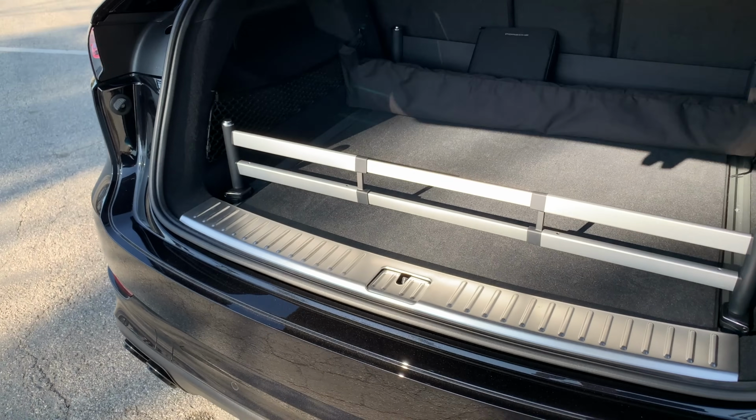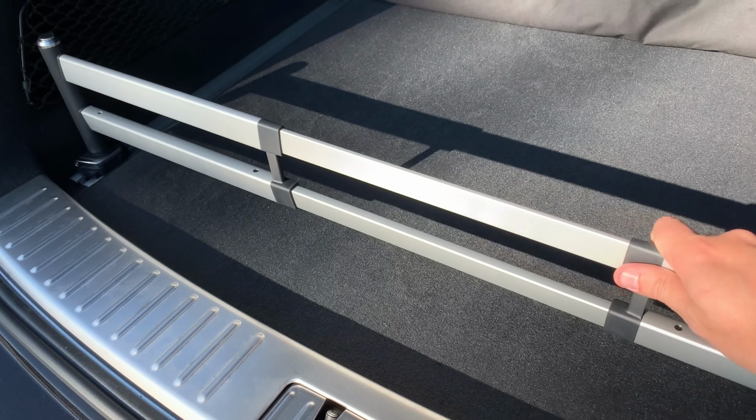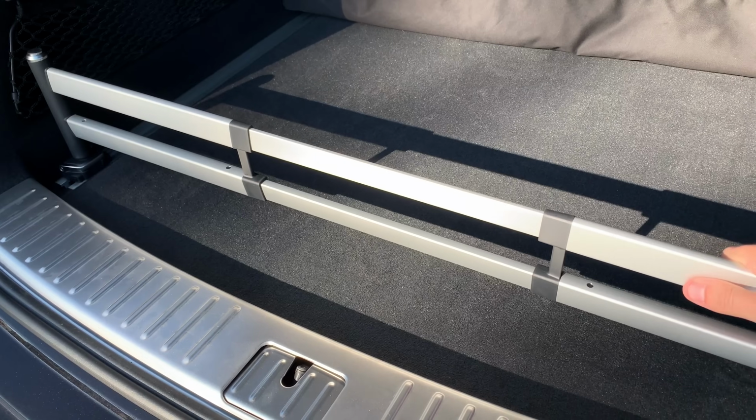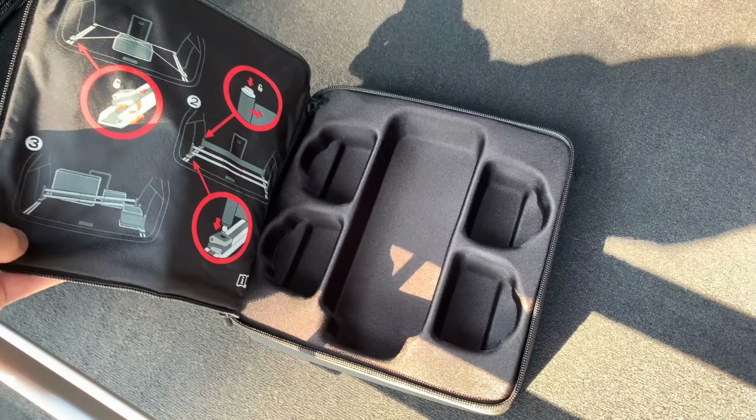No complaints. But the first thing you notice back there is the fact that this car has a fence. That's right, it has a nice cargo area fence like you'd see on a ranch, just in case you have cargo area cattle that you have to keep in their pen. Now, interestingly, the fence can be folded up and placed inside of this cool Porsche zippered bag.